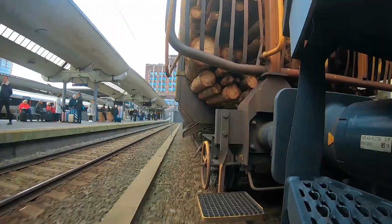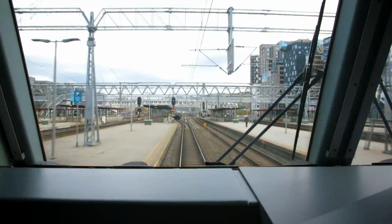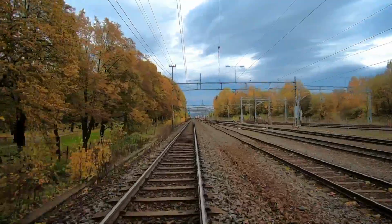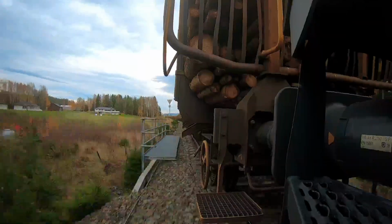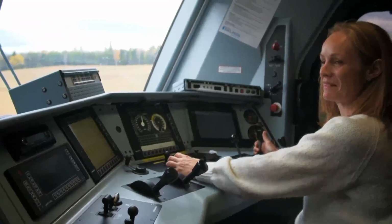It's 2 p.m. and the mega train passes through the country's busiest station, Oslo Central, without a hitch. Now we have passed the busy area. I'm hoping to make up some speed. That gives me a hope that we will reach our destination more or less on time.